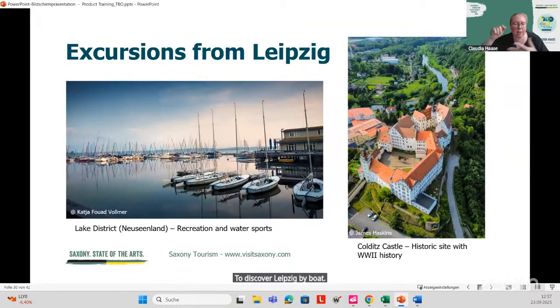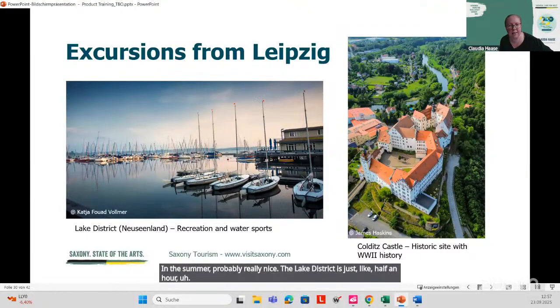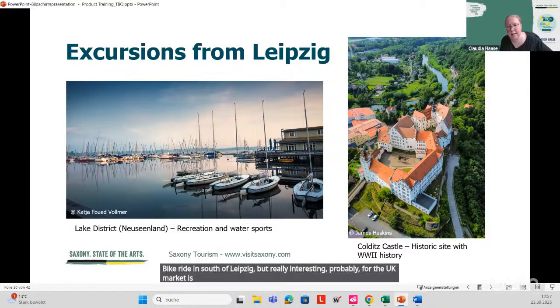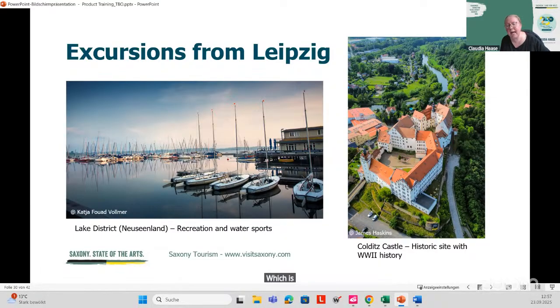Of course, in Leipzig you can also have excursions in the summer, which are probably really nice. The Lake District is just a half an hour bike ride south of Leipzig. But really interesting, probably for the UK market, is Colditz Castle, which at the moment can only be reached by car.